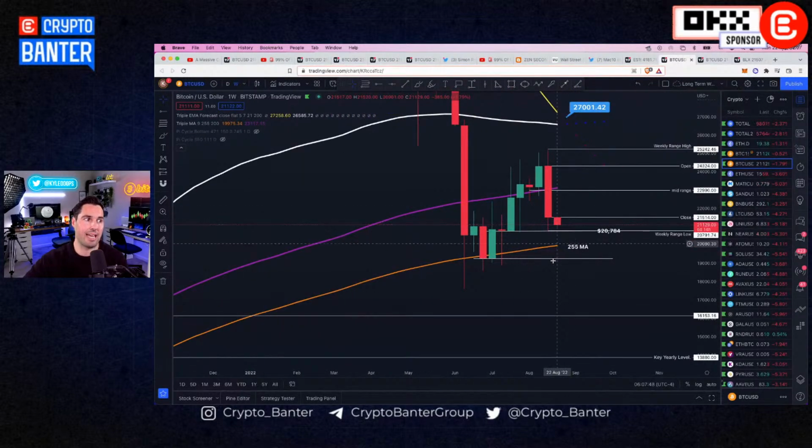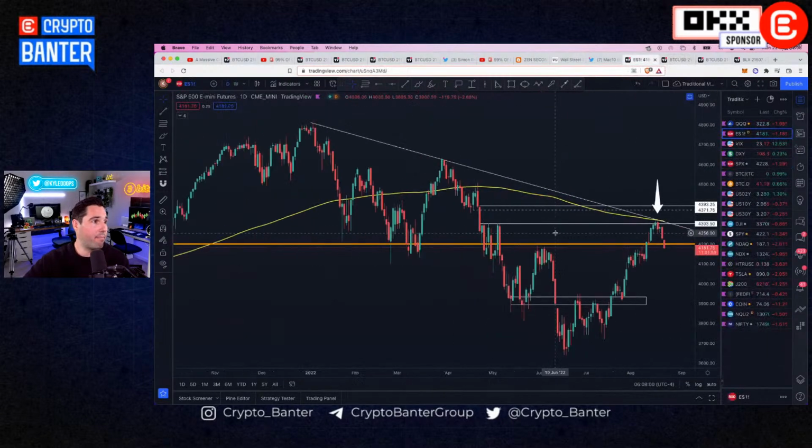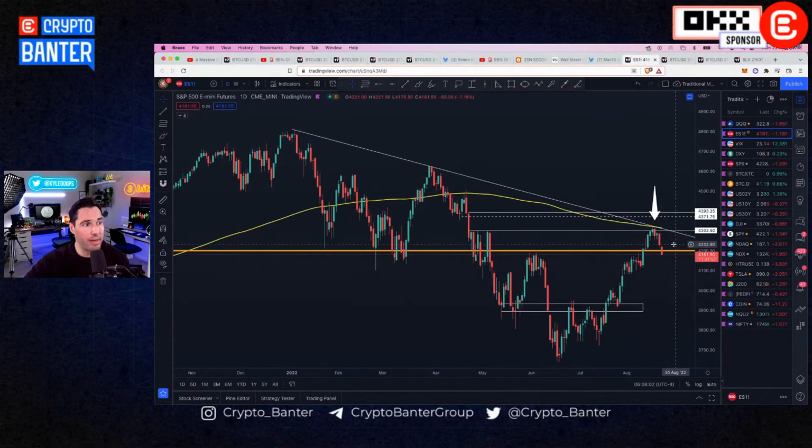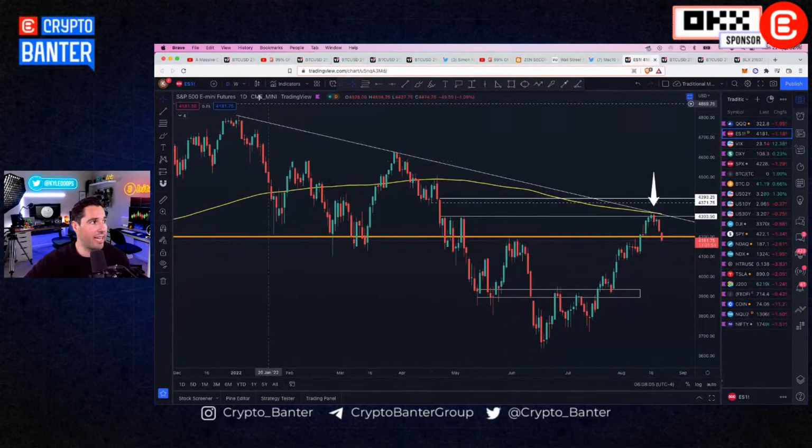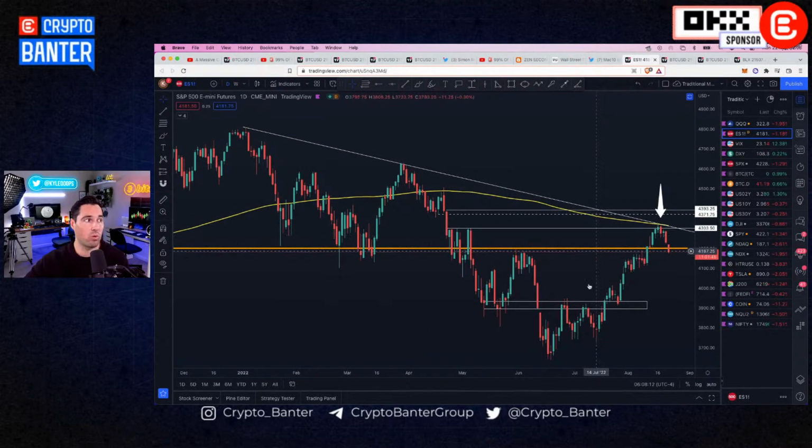I would rather see this happen very quickly in one week, leave a massive wick behind, price move up after that, and then we can put an end to the bear market. But this is the primary reason why bulls, I don't understand, seem to be still longing into resistance over here. And if you have a look at this chart, it's the S&P 500, the E-mini futures, which has a strong correlation as well to crypto.